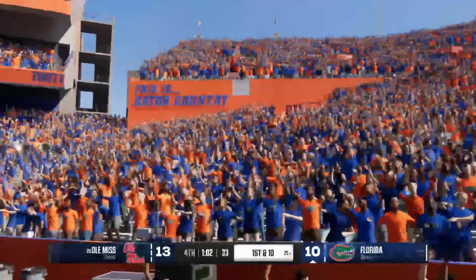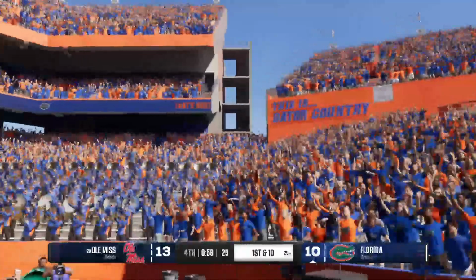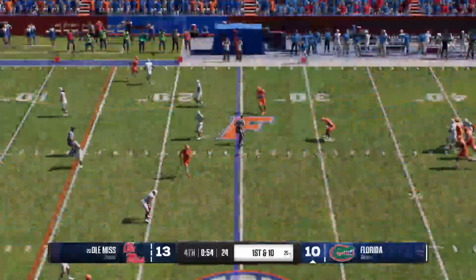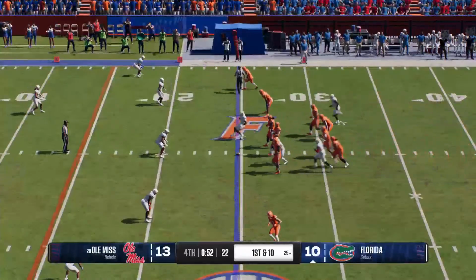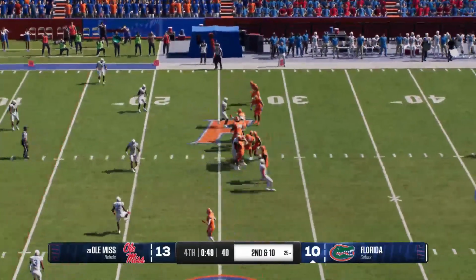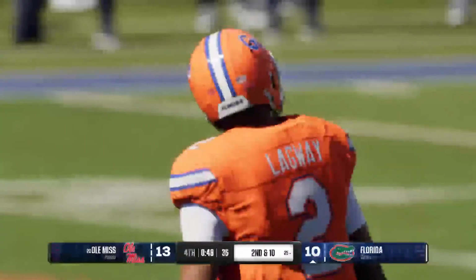So, Jesse, they're able to connect on the crossing route against the zone. You run that pattern against that coverage. What do you have to keep in mind? Well, the receiver needs to know where the soft spot is in the defense so he can gear himself down. And the quarterback, Reese, has to play with great timing. Because if he's too early or too late on the throw, that might get picked. Is incomplete. It's now 2nd down.